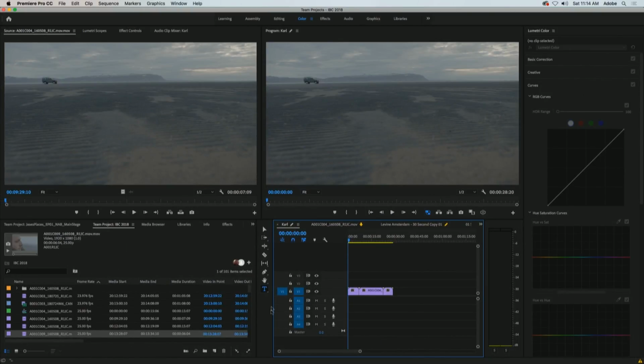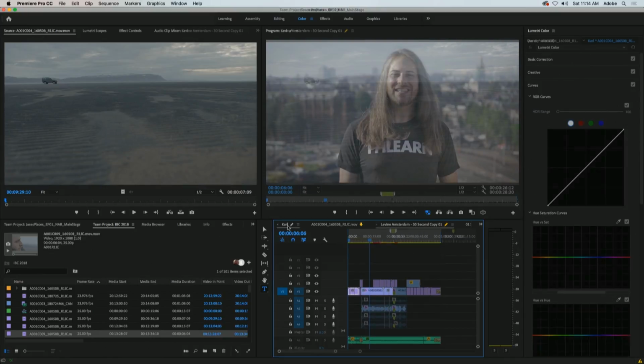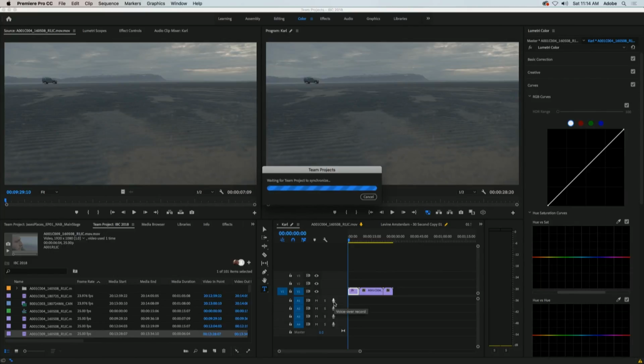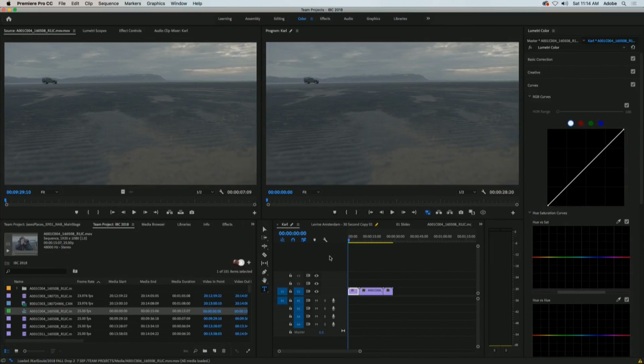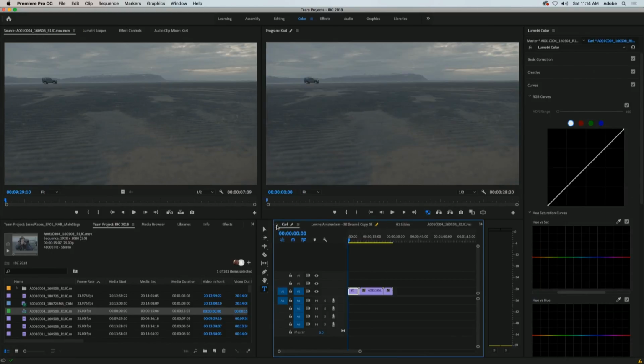I'm going to go ahead and get Niels's changes. I want to see what he's done to some of these sequences here. So I'm going to go ahead and push this Get Latest Changes button. And by doing so, I'm getting the latest version of the IBC 2018 project. So any changes Niels made to the other sequence automatically update. And I can see he's done a little bit of moving around of some clips over in this project here.